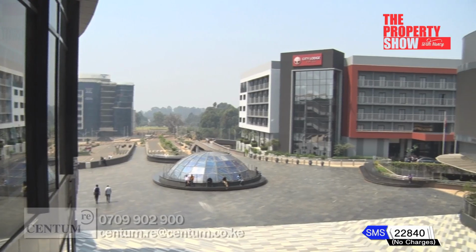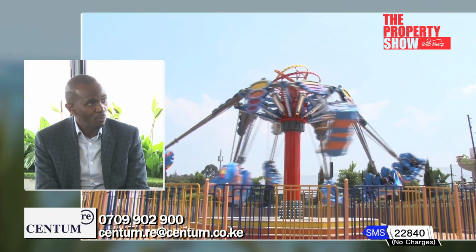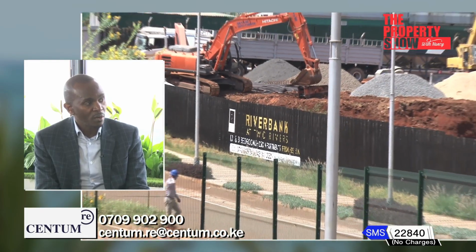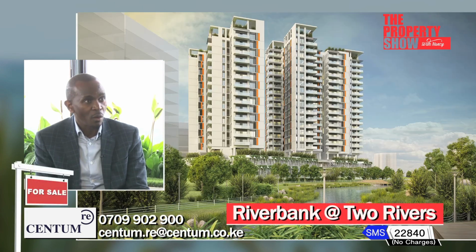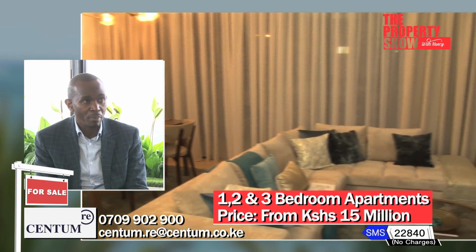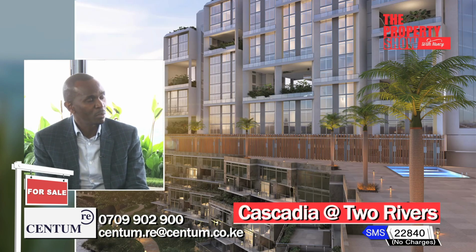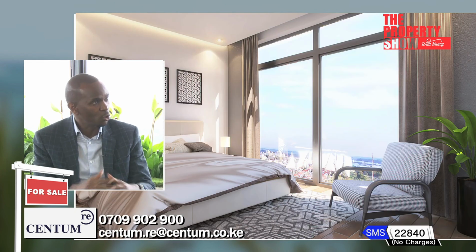We have been able to partner with two other developers. One is a hotelier who put up the 3-star City Lodge. Victoria Commercial Bank have put up a commercial office building. We have a theme park that is now operational. We've recently broken ground on the residential node. So as we speak, we are now developing 600 units with another 1,000 in the pipeline in the next 5 years. We are also looking at partnering with a third-party developer who will equally be participating in that residential node to put up other residential units. So in the next 3-4 years, we should have people living within the Two Rivers gated community or urban node.